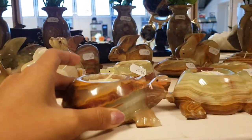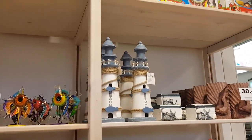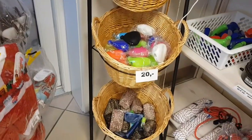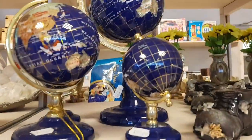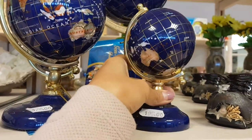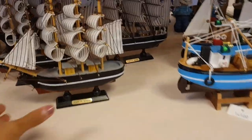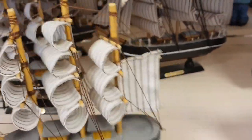Look at that one. Try to go here in the side. So beautiful. 195 for the small one. $125.